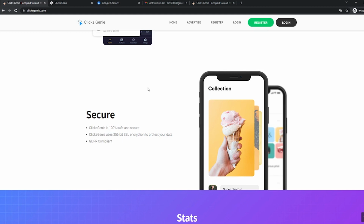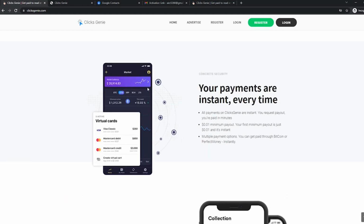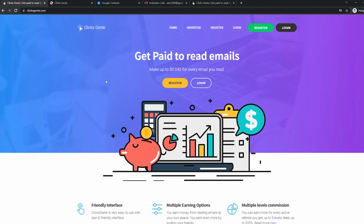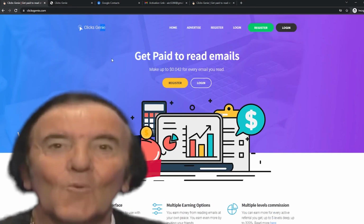Their payment options are pretty flexible. They offer a bunch of payment options, ranging from PayPal or even cryptocurrency like Bitcoin. So you get paid however you want it to be. If you're eager to learn what this site is, no need to wait any further. It is called ClicksGenie.com. It's ClicksGenie.com.